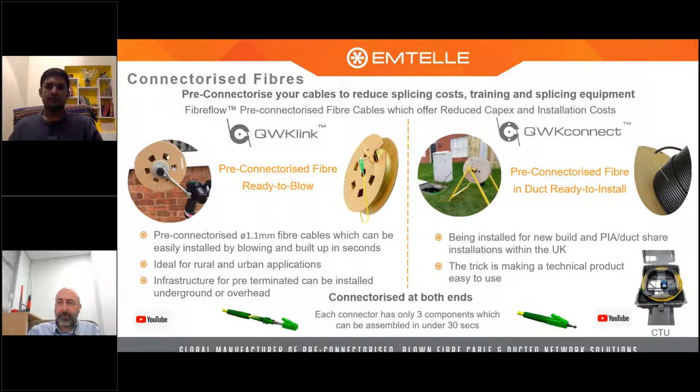Any excess fiber can be coiled within the customer termination unit. You can store up to 50 meters of fiber in some of these termination units, so it gets rid of any excess that you have. So very easy. It's just an outdoor patch cord that can be upgraded in the future as well. The Quick Connect products can be installed in an open trench. They can be moled or ploughed in. They can be installed overhead and along facades. So it's a truly universal drop cable.